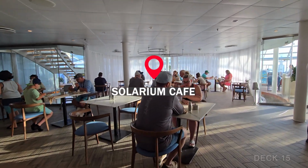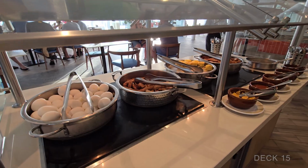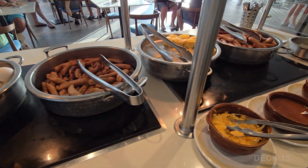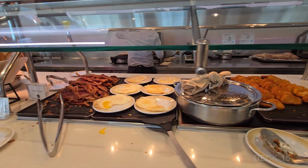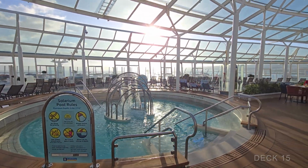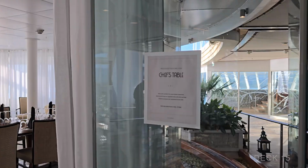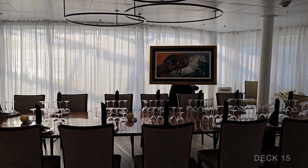Inside the Solarium Cafe, they do have seating in here, and this is an area where it's not just adults only. Kids can come in here too, so in the morning if you want the buffet or you want some food, they're welcome to come along with you. I love sitting out in the solarium. The tables are great and the view is great. Right next to the Solarium Cafe is the chef's table.